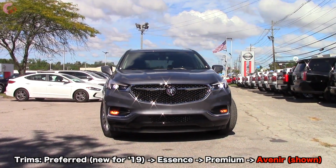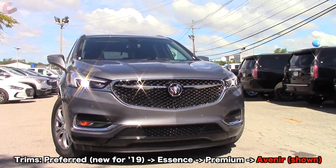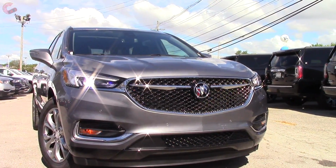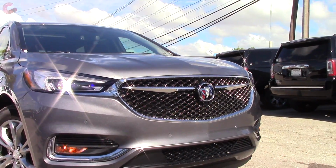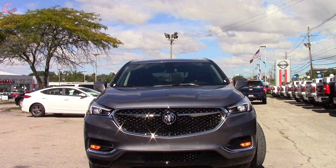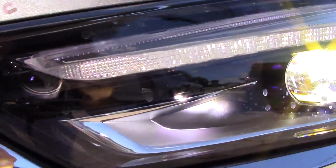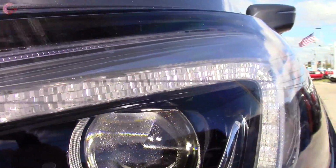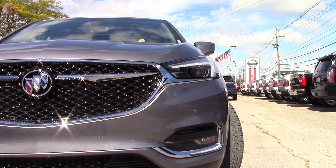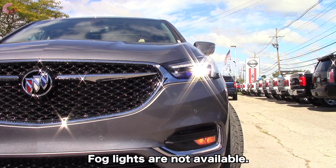So starting out with the exterior styling, my first impression would definitely be yes. Here on the Avenir, we have a very rich appearance, with the usual Buick waterfall grille being replaced by a classier dark mesh finish. It is trimmed in chrome, which leads right into the headlights, where there are no such differences between the trims. They are fully LED on all models, including daytime running lights on both the top and bottom.